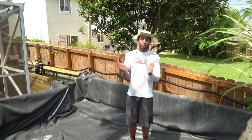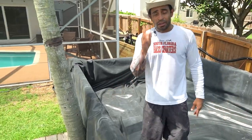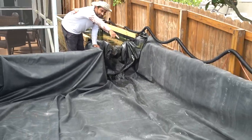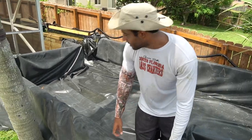Now is the ultimate test. We have to fill this pond up before we seal the rest of the sides off with our staple gun. Yes! No leaks! Look at the water trickling! It's coming your way! Fill up the pond! Just make sure that we don't have any staples or anything lying around.